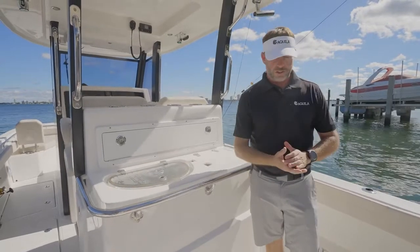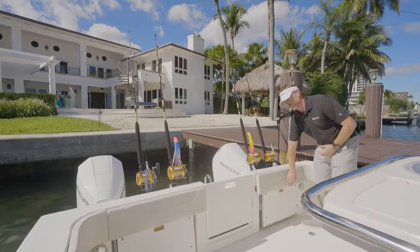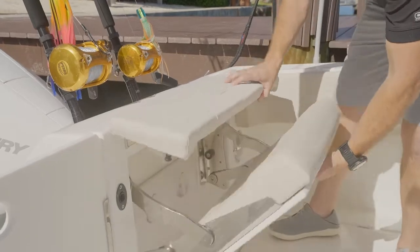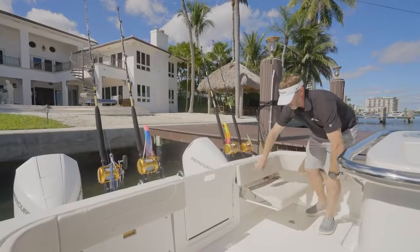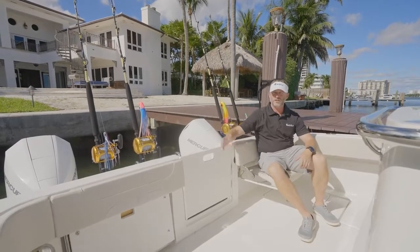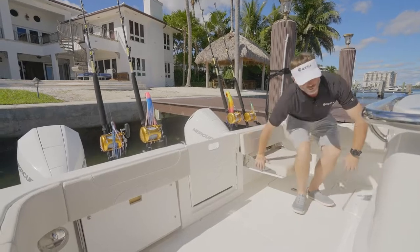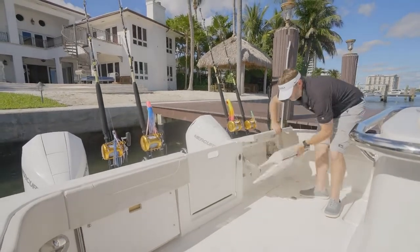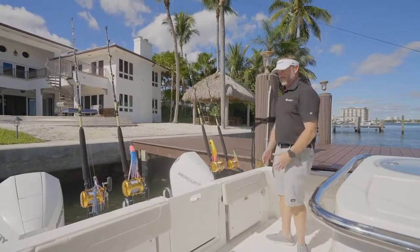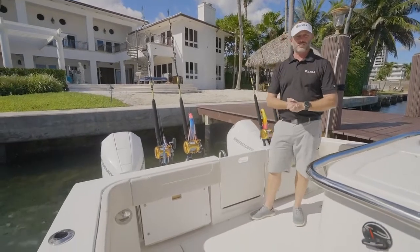One of the really cool things about our transom area is aft seating. And we have a flip-up bolster, simple handle. You pull this down, and now you've got a great seat back here. Enough for one person, and you also have it on the starboard side. Same identical seat. When not in use, you can simply tuck it back in, and then you've got all your clearance for your fishing. So tons of room back here. You've got tons of deck working space for your fishing fans.